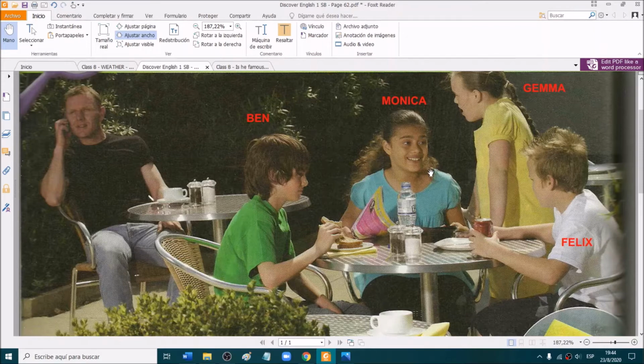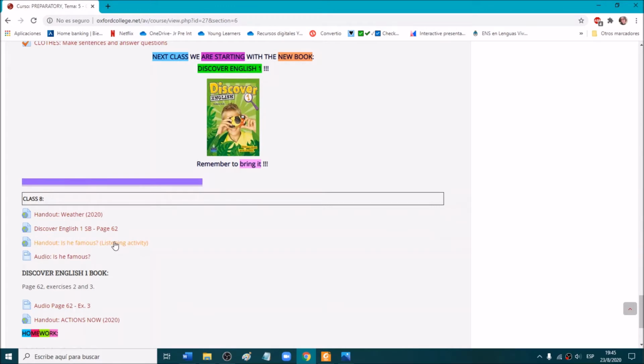But first, I want you to tell me the weather. What is the weather in this picture? Is it rainy? Is it windy? Is it sunny? Is it stormy? Is it cloudy? What's the weather like in this picture? Write on the chat. Tell me, what's the weather like in this picture? Good. The weather is sunny. Very good. Okay, so now I want you to open this handout.